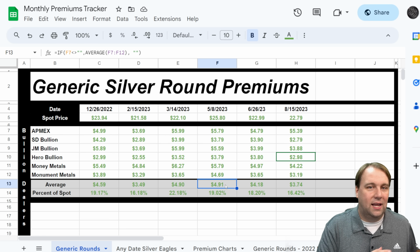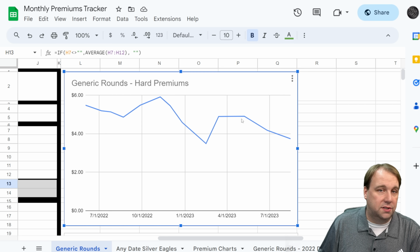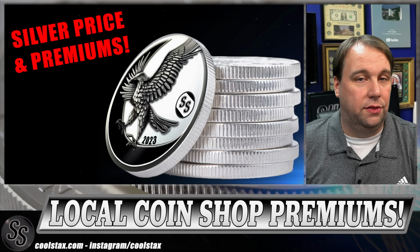But clearly, an average of $4.91 has turned into an average of $3.74, so that number has dropped quite a bit. And we can see that with the line charts that go along with my spreadsheet. So you can see we are definitely lowering down the curve right here, and then right here you can see the percentage of spot is going down quite a bit. And that is just the online retailers.